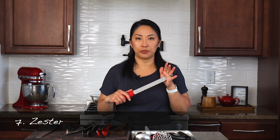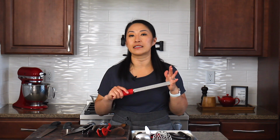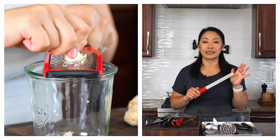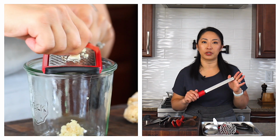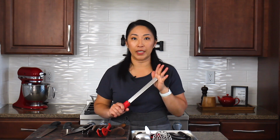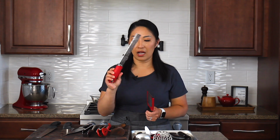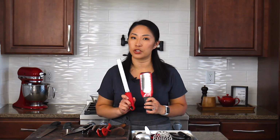So the next tool is this Zester. Zester is not important if you just think about zesting citrus like lime and lemon, but I use this more often for grating garlic and ginger, and it's super convenient. I actually got rid of my garlic press. I only use my Zester for grating garlic. I have two versions of Zester, and I recommend this one over this one. I like them both because this has a bigger surface, but if you would like to get just one, start with this one.